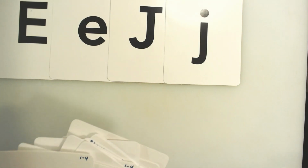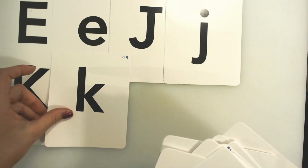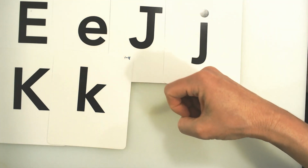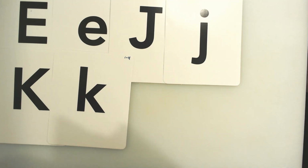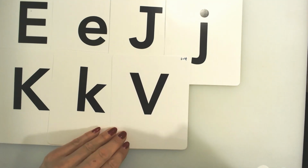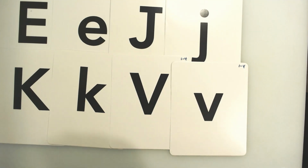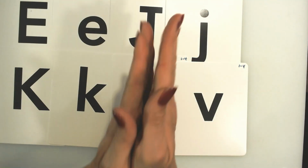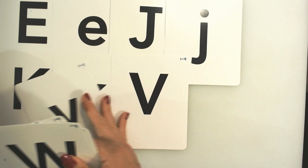Okay, next is capital K, lowercase k. K, k, k. That was the kangaroo card. Capital V, lowercase v. V, v, v. Now we have two left, and how are we going to fit them on here? I think we're going to just have to push these aside.